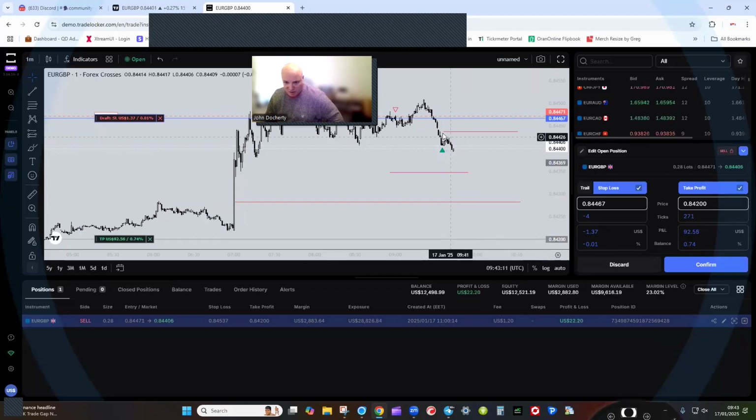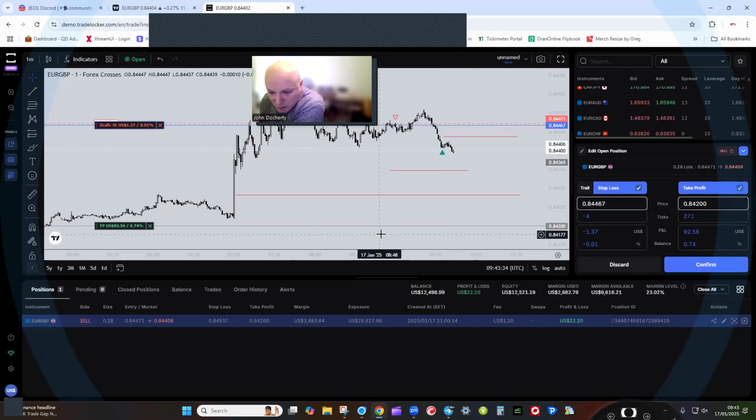Again, I took a partial at around about this area here. You can see where the triangle is. I took a partial here. I've got the SL just below the break even. I'm waiting for targets here to be hit. If I hit this area here, I'll then shave off half of what's left, and I'll move the SL to here, and then I'll take a little bit more off here. The overall targets down the bottom here.